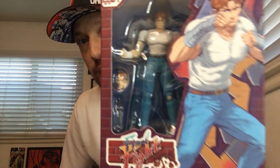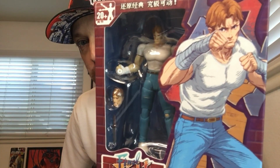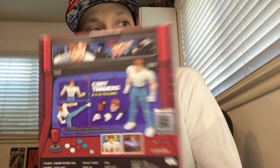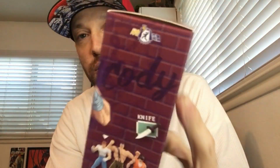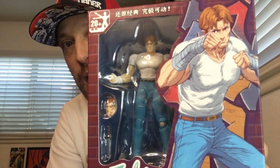Sticking along those lines of the new 52 Toys, I also picked up the Final Fight figures. And these were the guys that were actually sitting in the pile of loot for the 70 plus days. I was just waiting for some other things to come in. This guy came in and a few other items, but this guy looks awesome. Really happy to get this one. Again, 52 Toys with some really nice collector-friendly packaging.